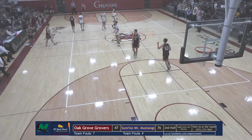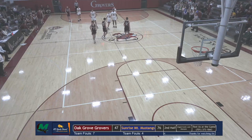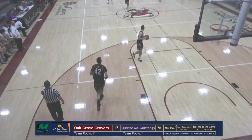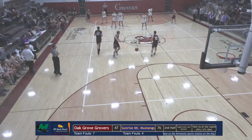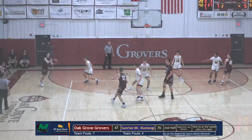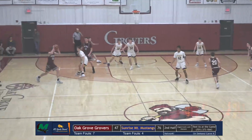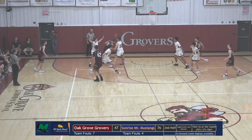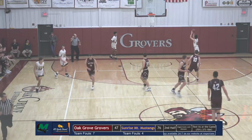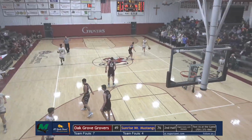Number 10, Jake Lang, number 20, Mason Martinson. So inbounds pass here for the Grovers. Goes into the hands of Jake Lang. Lang will give it up in the backcourt there for Mason Balmy. Driving towards the hoop and lays it in. Nice job there by Mason Balmy for the bucket. 76-49, 9:13 and counting to go.